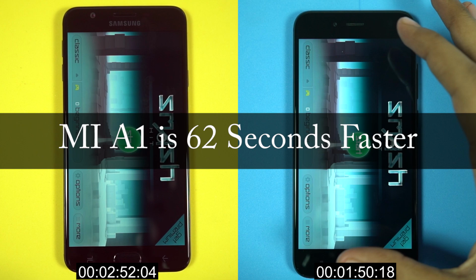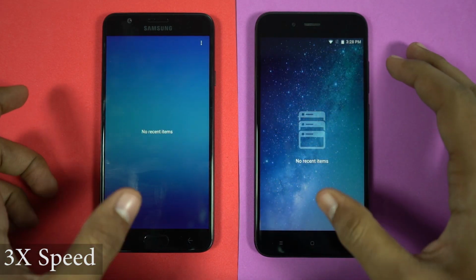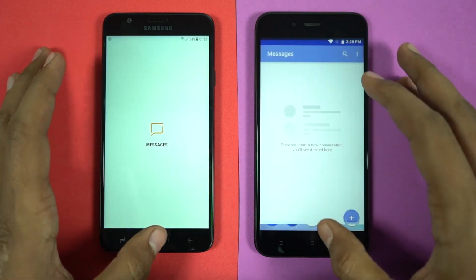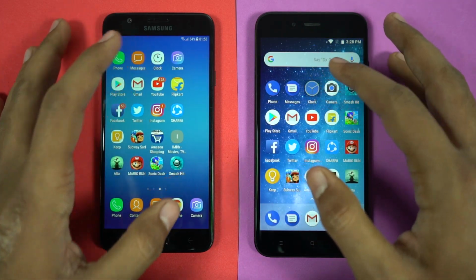So guys, Mi A1 was 62 seconds faster than Samsung. That's really a huge number. But is there really such a huge difference between both the phones? Let's find out in the next regular speed test. Now in this regular speed test, I'll open the first 16 applications on both the phones at the same time and you can see which phone opens them faster and how fast that phone actually is.